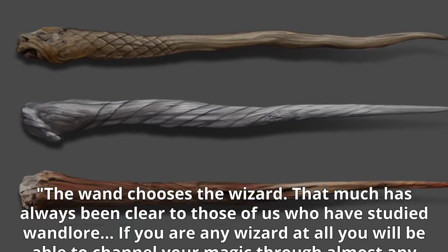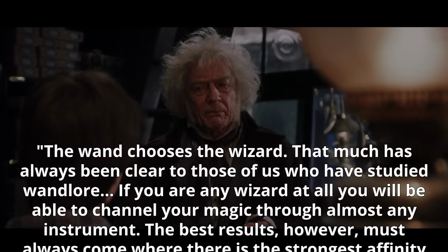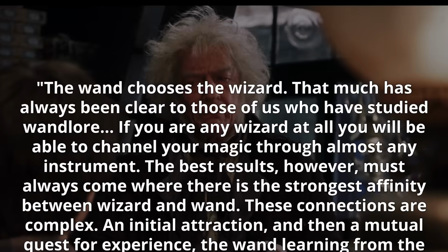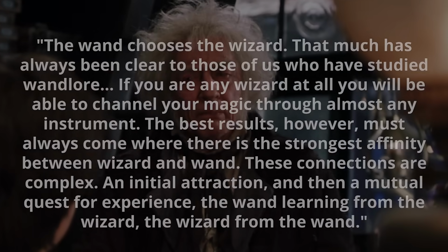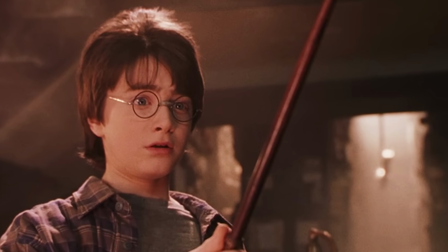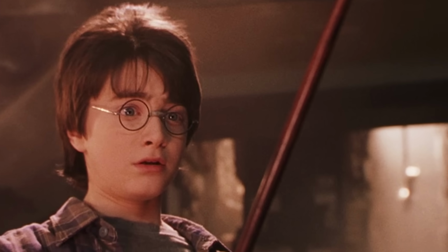"If you are any wizard at all, you will be able to channel your magic through almost any instrument. The best results, however, must always come where there is the strongest affinity between wizard and wand. These connections are complex, an initial attraction, and then a mutual quest for experience, the wand learning from the wizard, the wizard from the wand. And from the day the pairing of wand and witch or wizard first occurs, the wand becomes more and more a vital part of their existence. The wand and wand owner establish an almost symbiotic relationship." And part of this aspect comes down to the fact that wands are quasi-sentient, able to independently perform actions through their own will.